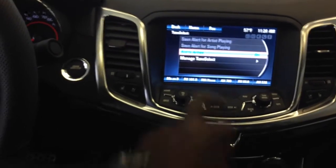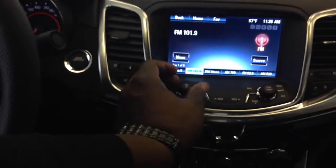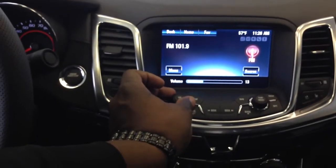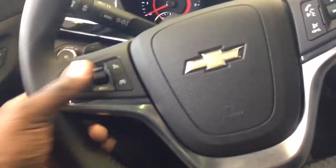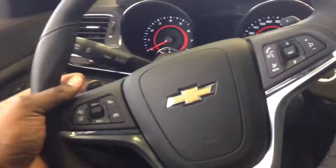How do you go to... Wait, FM 101.9. Oh, yeah, the rebate. There's something for everybody. Okay. I wonder how to make it work with the... Oh, this one. Okay. The steering wheel controls are very similar to what you see in the Malibu.